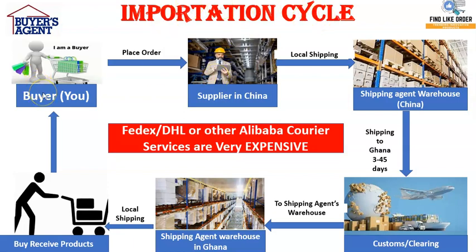Now I know that some of you probably have bought goods from Alibaba, Amazon and other online shopping websites. You realize that sometimes the goods you buy are far cheaper than the shipping. The shipping is more expensive. That happens. So let's look at this.